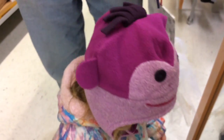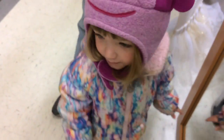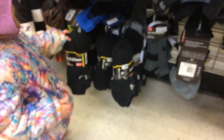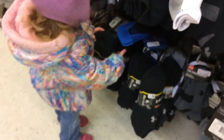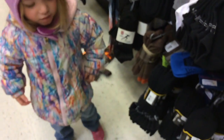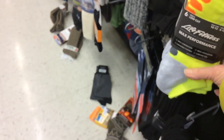Hey, look at that. I see some socks. Maybe for Daddy. Want to turn around and see if you can find some nice fancy socks for Daddy? Yeah. Wow, look at all those choices. Oh. Lots of socks. Oh, black socks. You think you would like those? Yeah. I wonder how much those cost. Oh, I bet he would like these. Think you would like these?